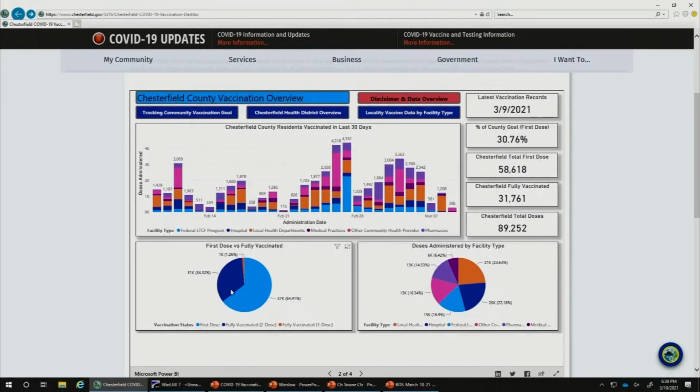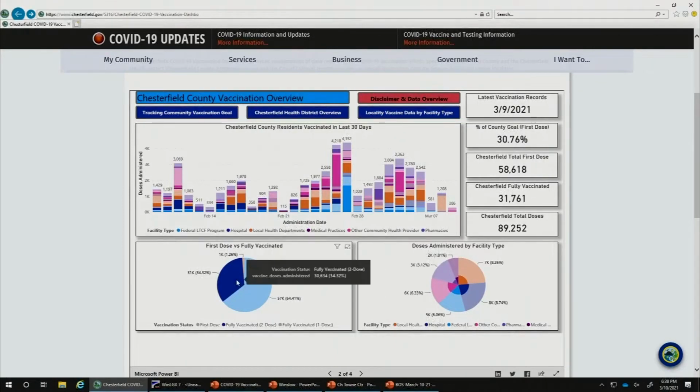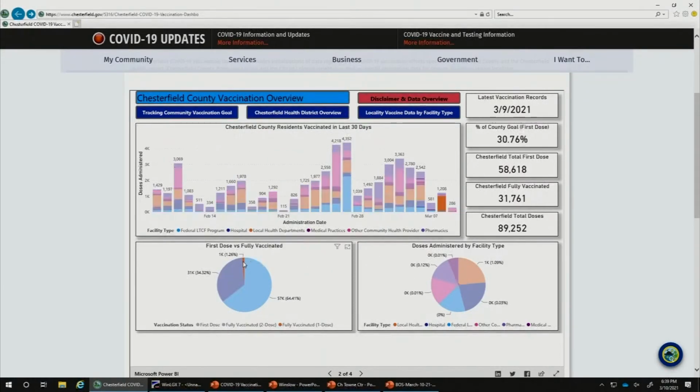Down on the bottom, you can see the number of residents that have received at least 1 dose, those that are fully vaccinated by a 2-dose method, whether it be Pfizer or Moderna, and those that are fully vaccinated by the new Johnson & Johnson. Again, all of these are tied together, so if you want to see how many people on a given day were fully vaccinated with their 2nd dose, you can click on that and it highlights accordingly. A good example of that is to click on the Johnson & Johnson one, which we've had 1 pod to push out so far, and you can see that it shows up there with the total number administered, et cetera.